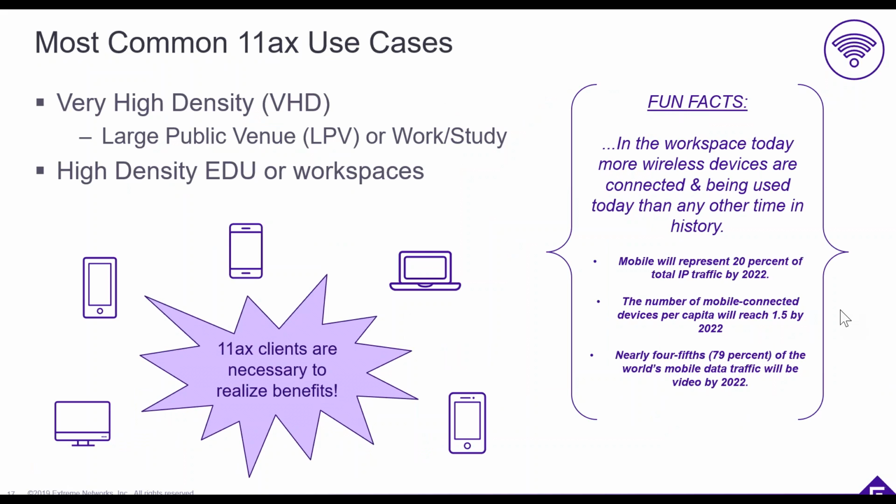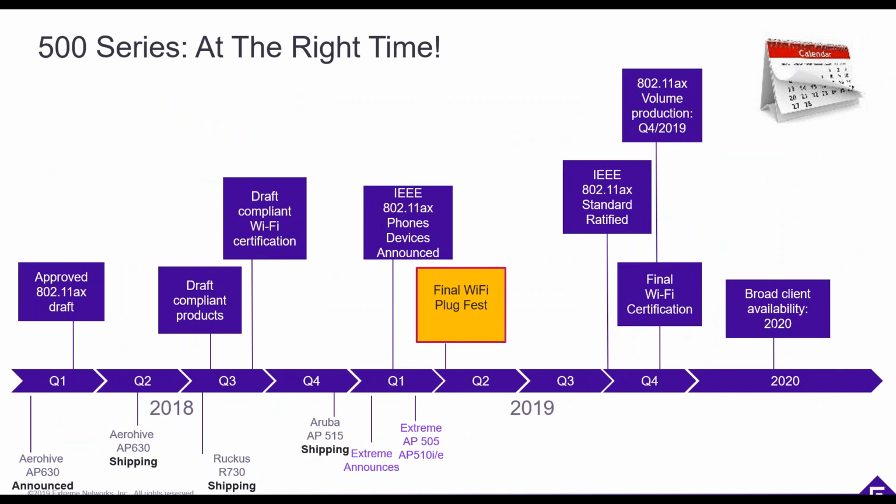Of course, with any new Wi-Fi standard, we have to have the APs themselves supporting it, but we also have to have the clients that support it too. Now, the Wi-Fi 6 standard is going to be ratified soon. It's not there yet. We're going to see the final plugfest, what we call it in the industry, where all the major vendors get together and make sure we have all the interoperability okay and set.